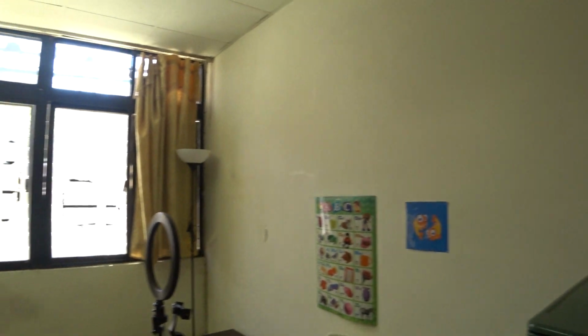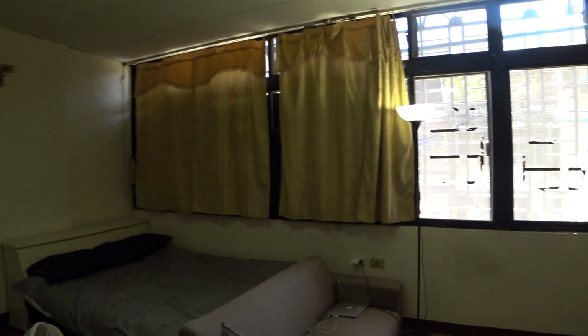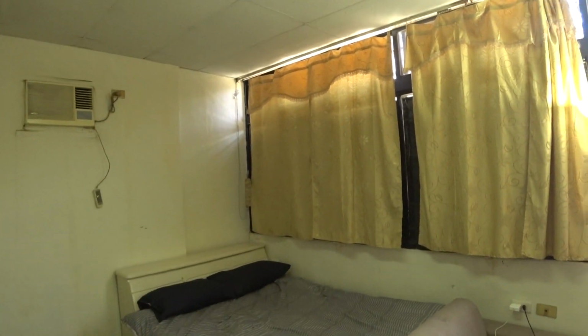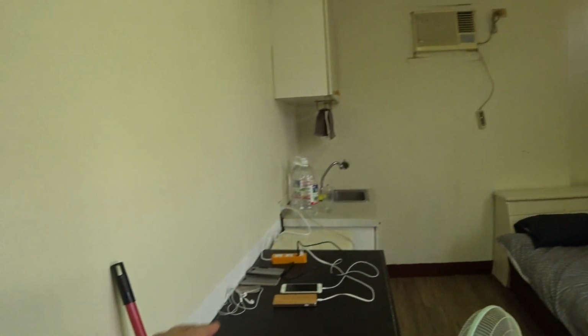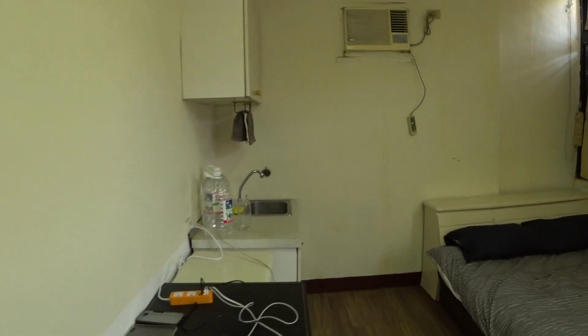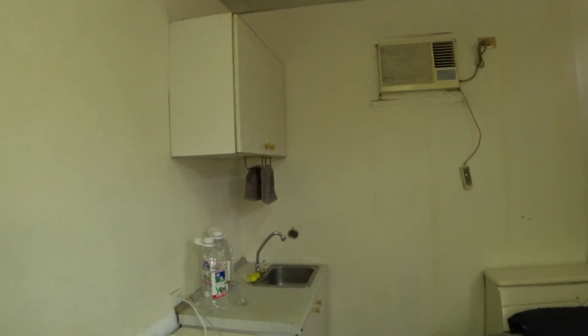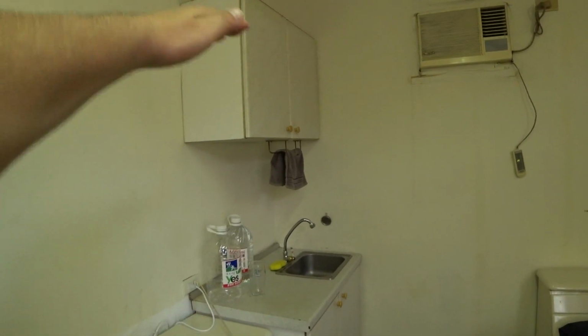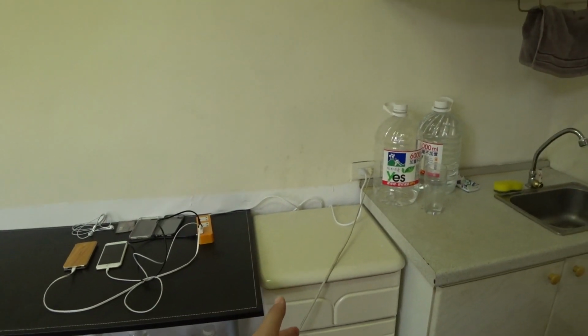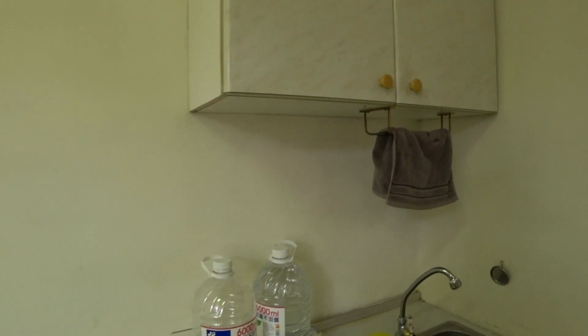Here is a view of the main part of the apartment. You can see my bed right over here, which is huge and very comfortable. The apartment came with this table here. You can see my phones. It's kind of a mess. There's a sink on this side along with 2 cabinets on the top and the bottom. There's also another dresser right here where I have things as well. Have some water bottles here.